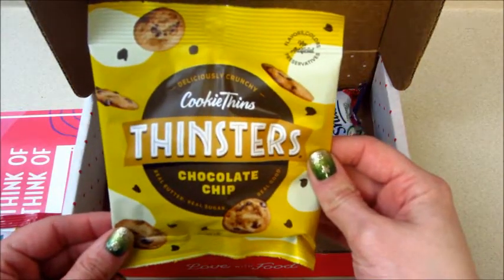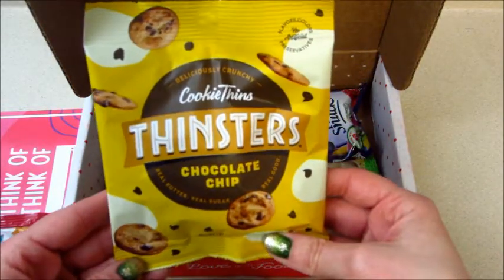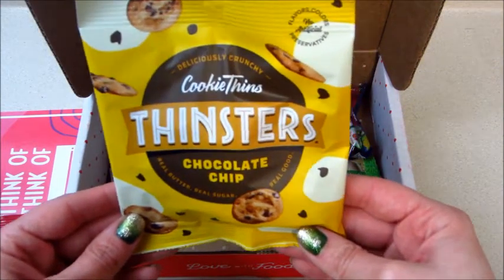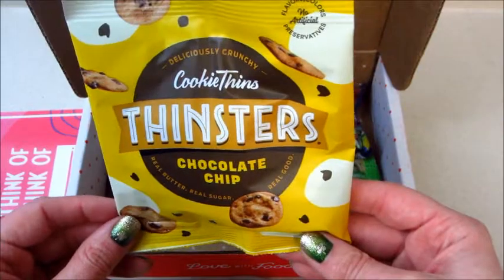Then Stirs. These are the chocolate chip cookies. I've had these before, and actually I just tried some my mom bought. She bought some key lime ones, and they were really good.